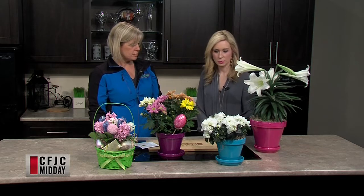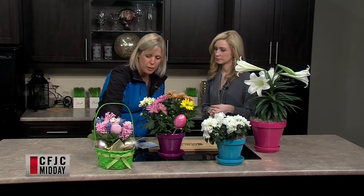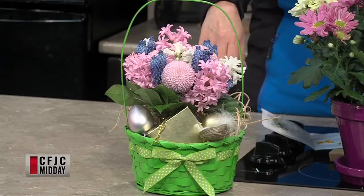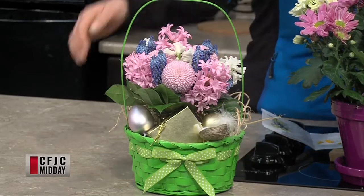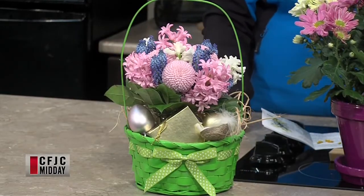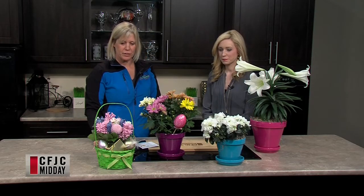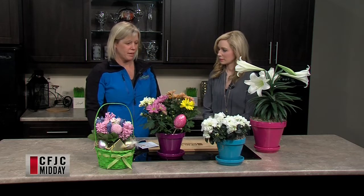The pot just makes it so nice and Eastery. This little basket is fun too. Can you talk about what's in there? This one we just grabbed from the florist. It's actually a little bouquet in a little mini vase, and she's put it in the basket with a teeny box of chocolates. Oh, cute. That would be a nice little Easter present for your mom or whomever. A nice little gift if you're going somewhere for dinner or something like that.